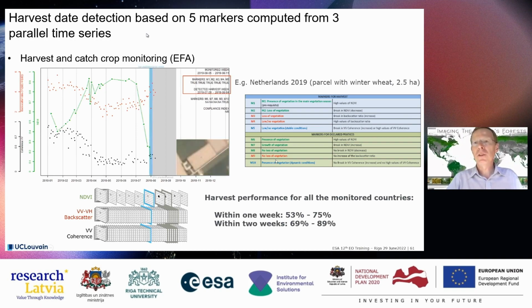And then this is for the catch crop. And you see that for the harvest detection, within a week, you have a detection rate of 53 to 75%, depending on the countries. And within 2 weeks, you have between 70 to 90%. Therefore, it seems quite reliable. It's not perfect, but it's quite reliable.